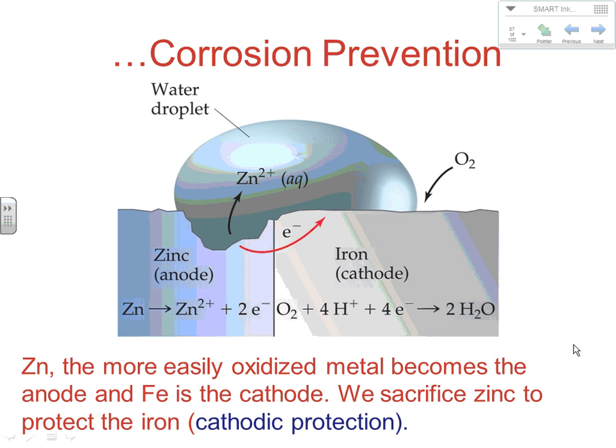What can we do to prevent it besides painting it? Well, there are a number of things we can do besides painting something or coating something to help with corrosion prevention. And in this case, what we're using is zinc, which is a more easily oxidized metal. So if we have a situation where oxygen is going to come in contact with these two things in a similar area, it's much more likely that the zinc is going to be oxidized than the iron is going to be oxidized. So literally, galvanizing an iron nail, putting a zinc coating on the outside of it, will help prevent the iron from rusting, because preferentially zinc is going to be more easily oxidized.